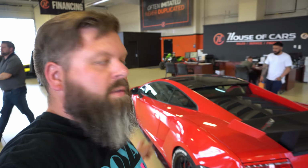Old school, new school. I'd go for the Lambo personally. I like both a lot, but Lamborghini, one day we'll have one. Here's the first time I've ever put any decals on a supercar, and it was a Lamborghini.